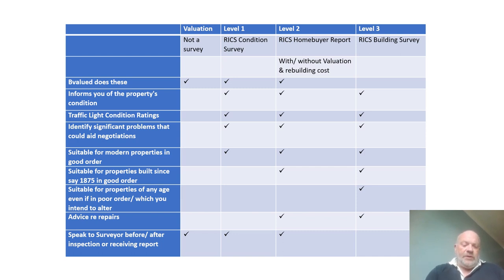So here we've got a matrix, and in column two we've got valuation, which is of course not a survey, and these could include mortgage valuations. So B Valued does valuations, but not mortgage valuations. And then in columns three, four and five, we've got level 1, level 2, level 3, which is the RICS condition survey, the home buyer's report with or without a valuation, and the building survey. If you're having the valuation with level 2, then that'll include a rebuilding cost for insurance purposes.